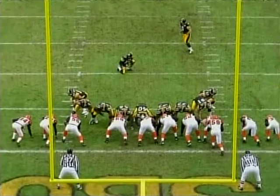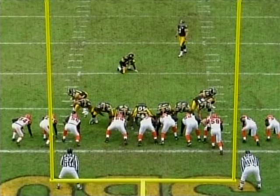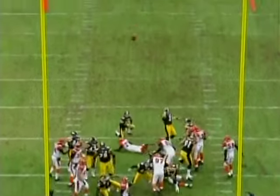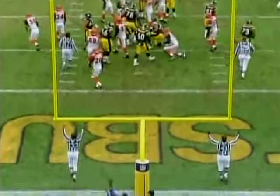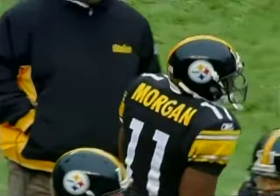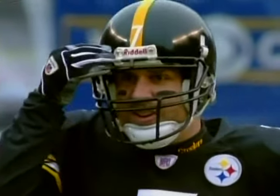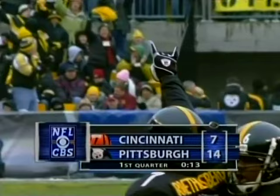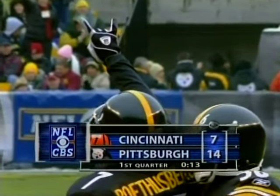Extra point from Jeff Reed. And the Steelers back in front 14-7. Quincy Morgan, 25-yard touchdown reception, and Ben Roethlisberger, bad thumb and all, 8 for 11 and a touchdown pass.